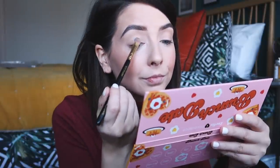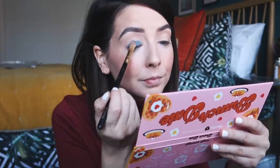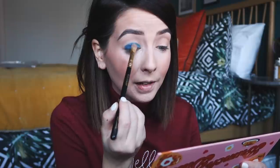Okay, so the colour Brunch Club. I pack it on with a normal shadow brush. You can get varying intensities of the blue. If you just want a wash of colour, then you don't need to pack it on as much. I like it quite intense. You don't have to be too neat at this stage either, because I'm aware I look a bit like a clown right now. It also might be wise to start on your eyes and then do your skin after, depending on how messy you are with your eyeshadow.